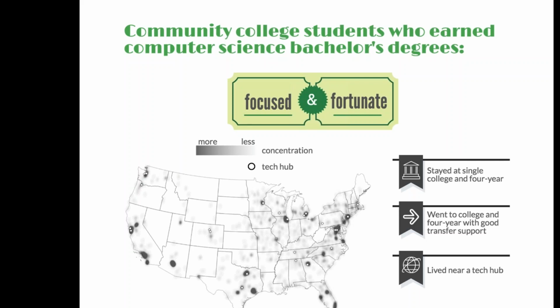So a lot has to do, this isn't just about academic readiness and planning, it's about exposing students to the worlds of high technology, upper division education and careers.